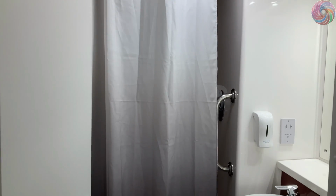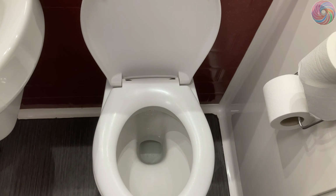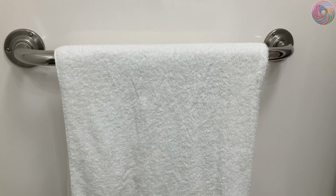Now let's move on to the bathroom. The bathroom, situated conveniently as you enter, is well equipped for your needs. First off, you'll notice the toilet and sink with a foam hand wash and electric razor socket. Above the sink is a large mirror and opposite a towel rail.